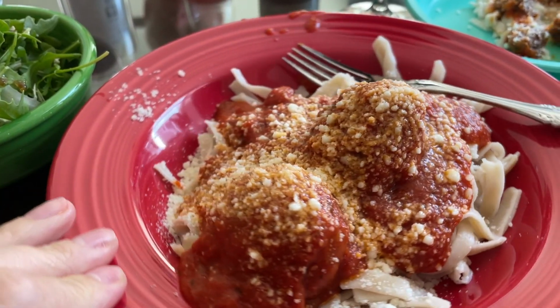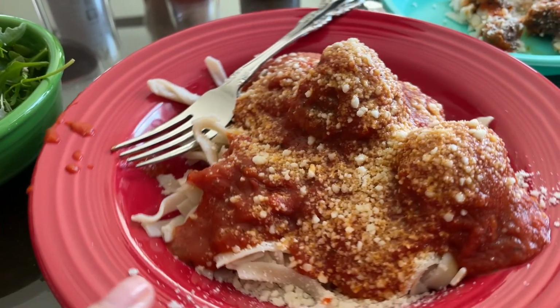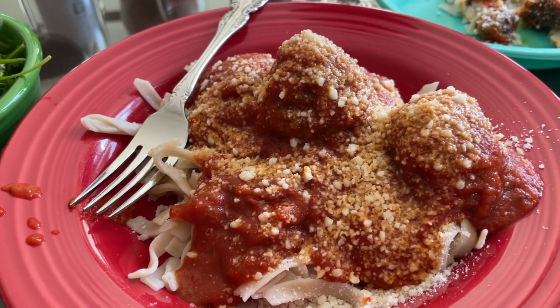All right, well, 6 hours later, and dinner is served. These look amazing.